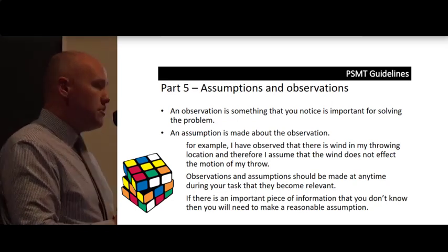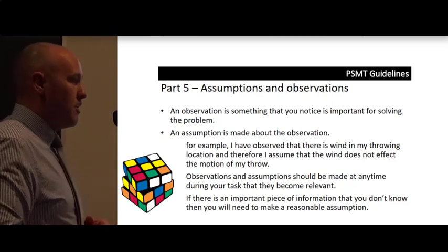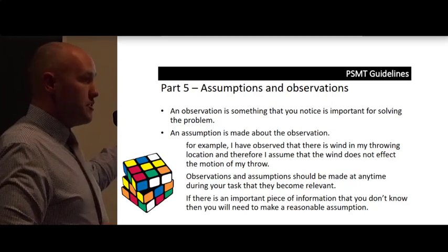Assumptions and observations. This PowerPoint will be available on Passmark for you. This will be a really important slide for you to go back to. We've spent a lot of time thinking about how we present this, and this is what we've come up with.